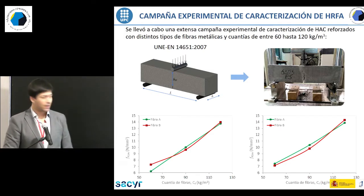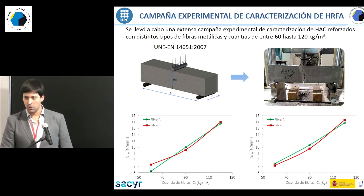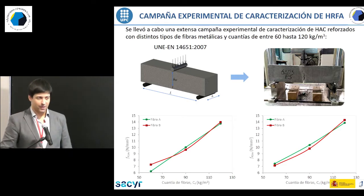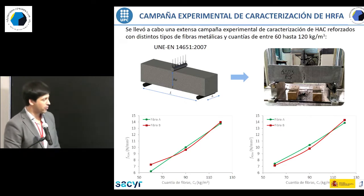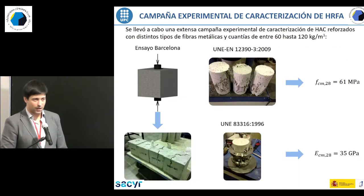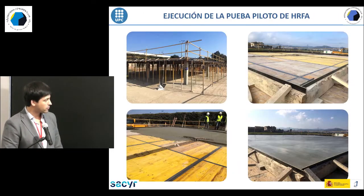Why this? Because normally these kinds of flat slabs are made with between 90 and 120 kilos per cubic meter of steel reinforcement. So if we wanted to make a difference in terms of commercial aspects, we should go to a lower amount of material. So we decided to precast this flat slab with 70 kilos per cubic meter of fibers. We made a compressive test and other tests. I'm not going to stop on this.